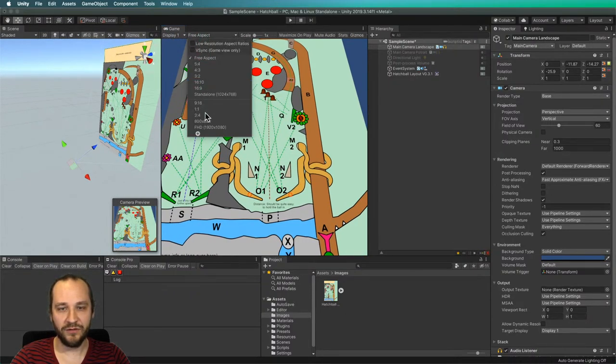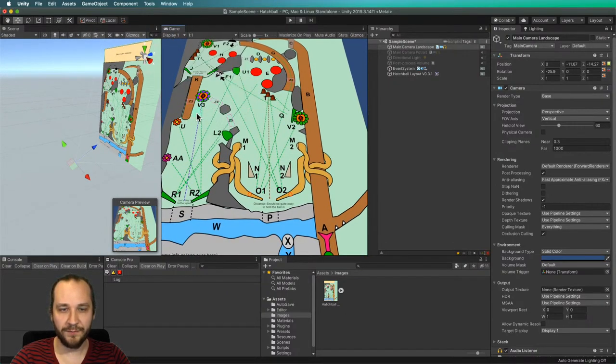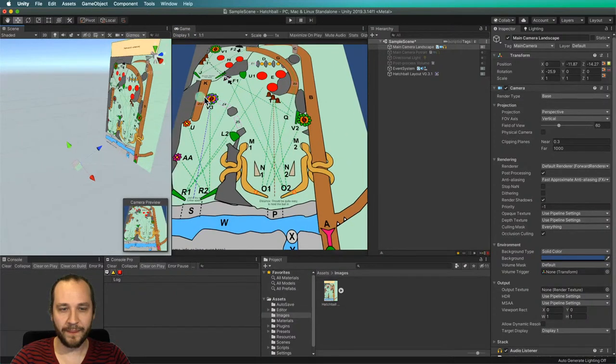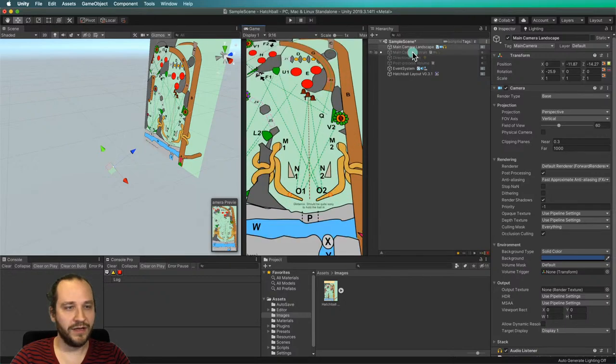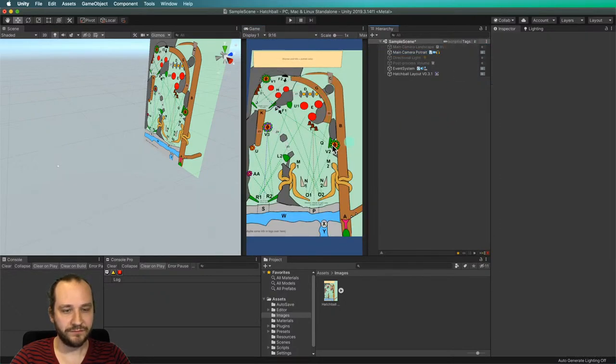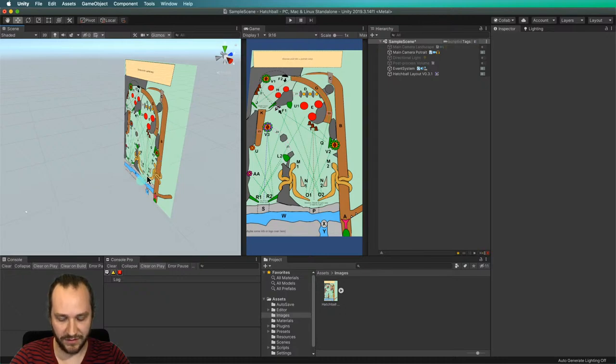No, I'm going to put it to square mode. See what that does. No, can't really use it. Then I'm just going to go ahead and use the portrait camera for now. We'll see later what I'm going to do with that.